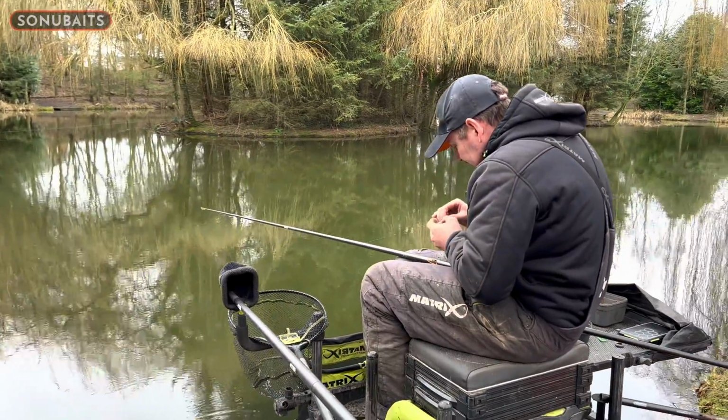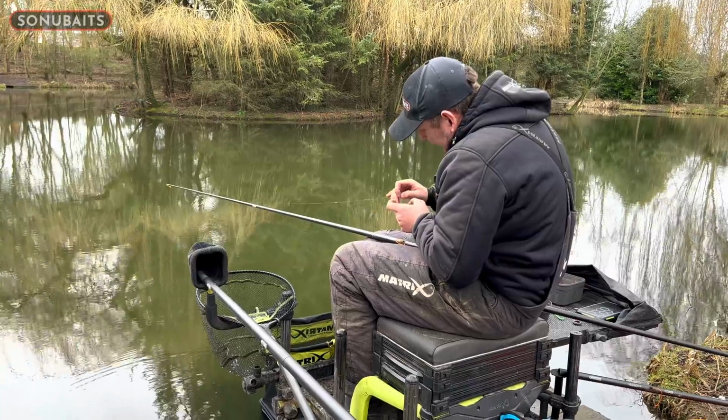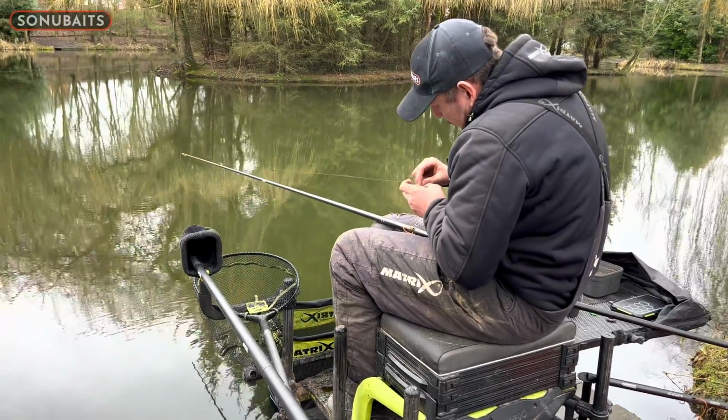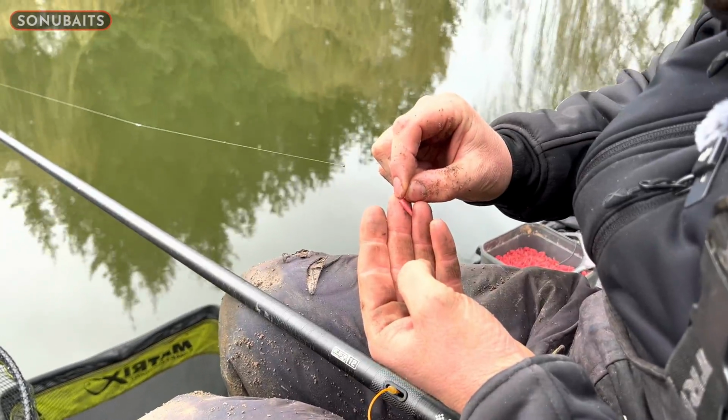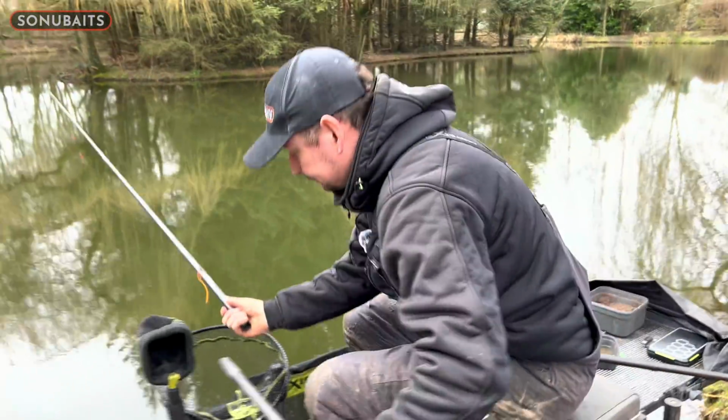Check my maggot. Got a bit of slime on my up length. I like to get rid of that slime off my up length, just make sure everything's clean. Anything that's on your hook, make sure your maggot's nice and fresh still on the hook.